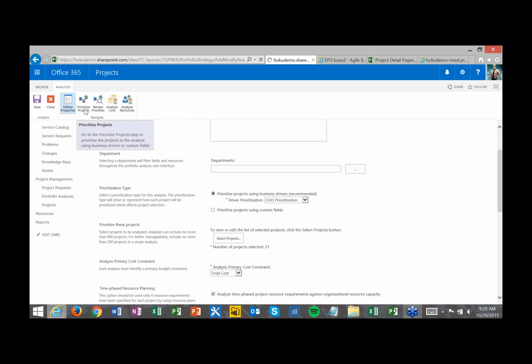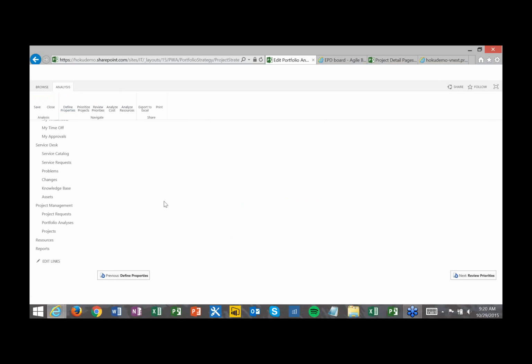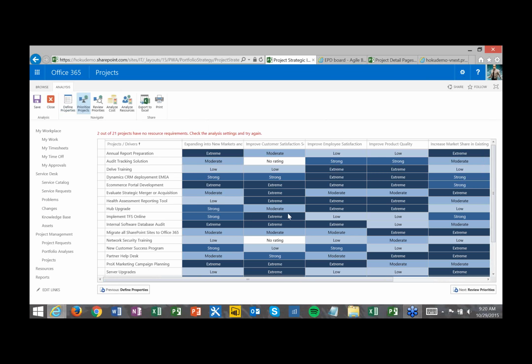Once you've done that, you have to go through and prioritize the projects. Each project, you score for each of those drivers that you've set up. So one of our drivers is expand into new markets. One of our projects is annual report preparation, and we're saying that is going to help us expand into new markets. So you can come in and score each of these projects for each of the drivers.